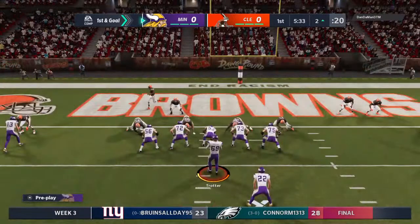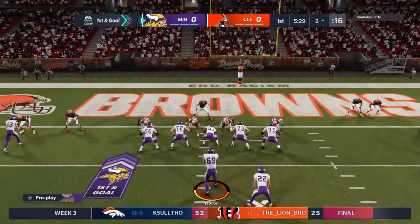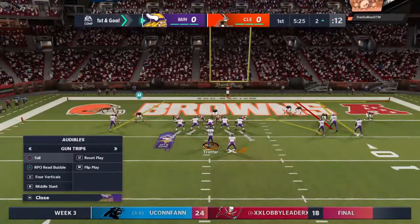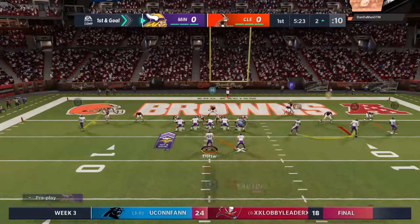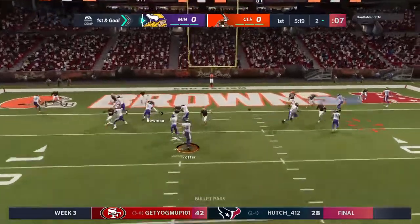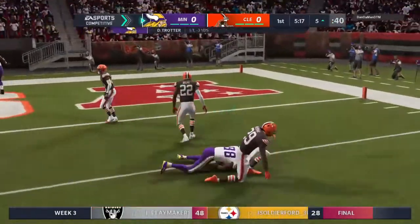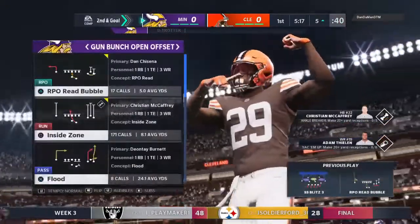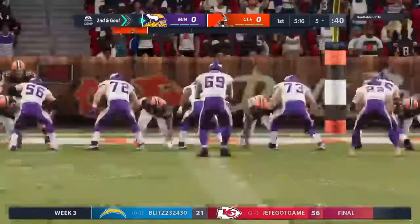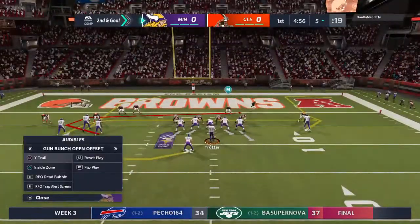From the 2, here's 1st and goal. Here's a quick throw right side. And he'll go backwards, losing yardage to the 5. It'll go as a loss on the play. Not what you need down here. It's going to be 2nd and goal. Back at the 5-yard line now. 2nd and goal.